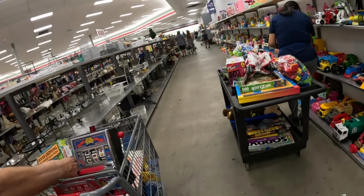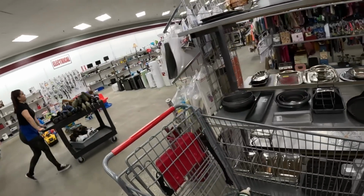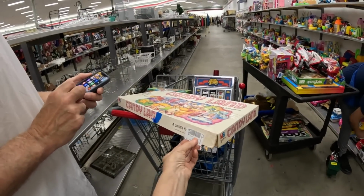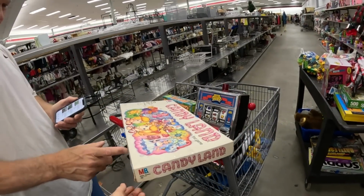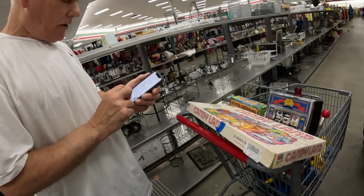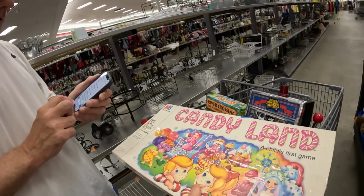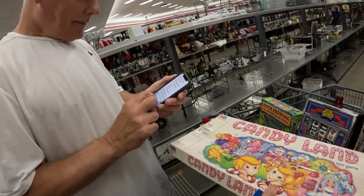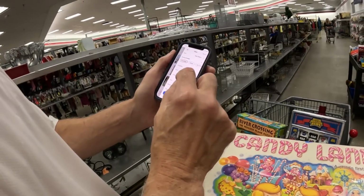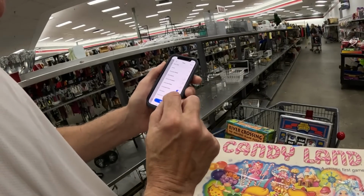Do we see anything else? We got Candyland. Oh my word, shoes. The carts are coming out at this store. Wow, this box has seen a lot of screaming fun Candyland action. Yeah, 1984. I think that's definitely better than the newer ones. So what is that, like 41 years old? Do the math, quick. That was my guess. 41 years old, 42 years old, something like that. There it is, sold.